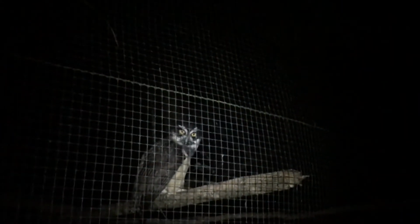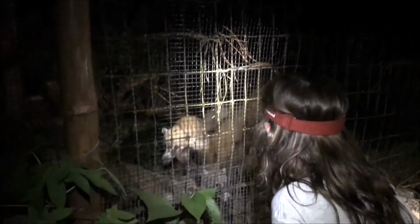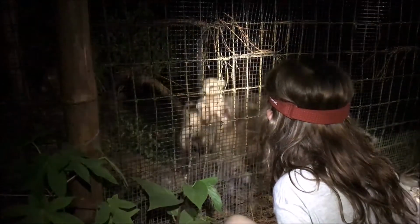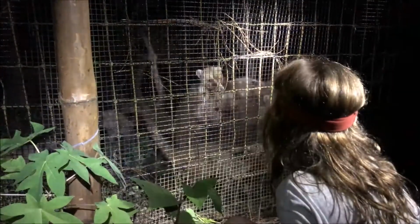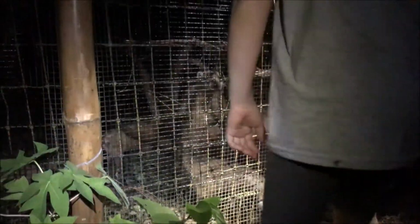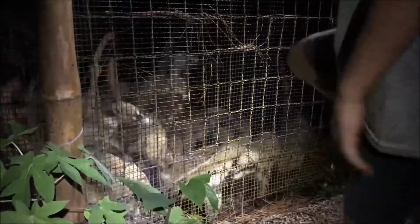Yep. How are you doing? You can come here. You can stand here so that Dad can help you in the picture. You won't do anything. What are we? What up, buddy? What are we? You want to throw the banana in there?